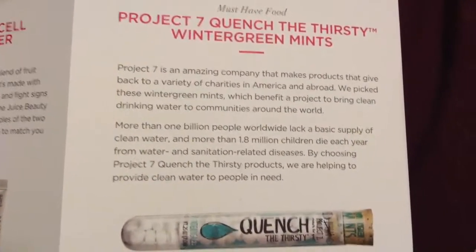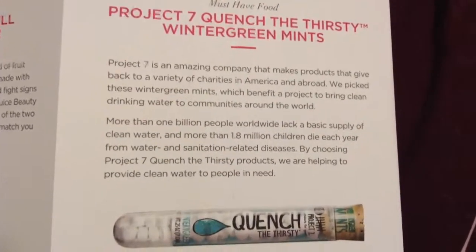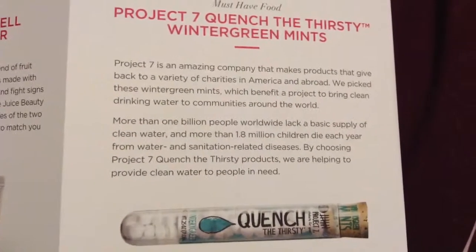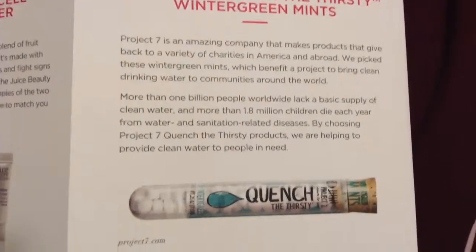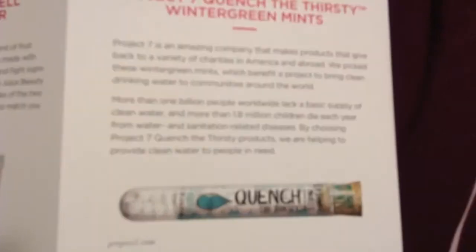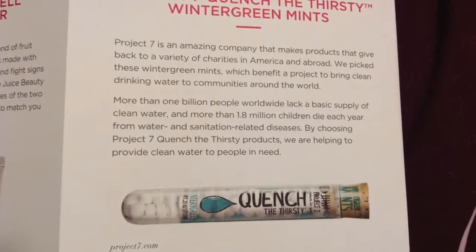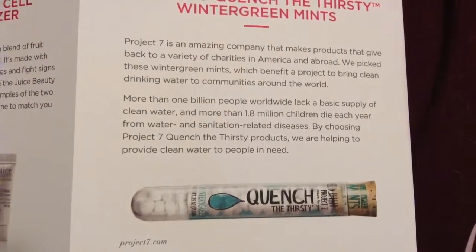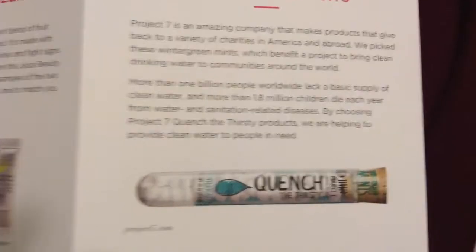Project 7 is an amazing company that makes products that give back to a variety of charities in America and abroad. We picked these wintergreen mints, which benefit a project to bring clean drinking water to communities around the world. More than 1 billion people worldwide lack a basic supply of clean water. More than 1.8 million children die each year from water and sanitation-related diseases. By choosing Project 7 Quench the Thirsty products, we are helping provide clean water to people in need.